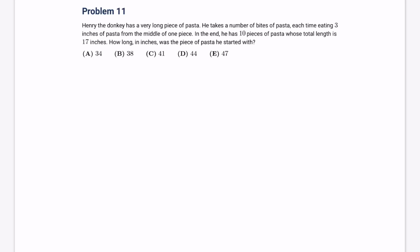Problem 11. Henry the donkey has a very long piece of pasta. He takes a number of bites of pasta, each time eating 3 inches of pasta from the middle of one piece. In the end, he has 10 pieces of pasta, whose total length is 17 inches. How long in inches was the piece of pasta he started with?